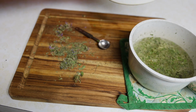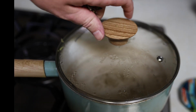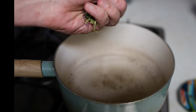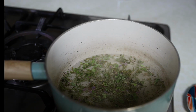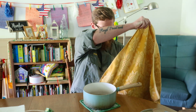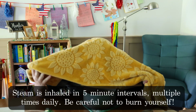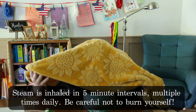Next, let's look at how to make a steam inhalation. All right, we're going to do the exact same thing. I've boiled some water here. And so I'm just going to add a little handful of the herb. I'm going to crumble it up, add it into this water. And then the second we drop those herbs in there, the oils from the plant are going to start to evaporate. So what I'm going to do is just uncover the pot. I'm going to take a towel and put it over my head. And then I'm going to carefully inhale the steam. And that is going to apply the medicinal constituents directly to my lungs and sinuses.